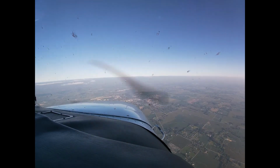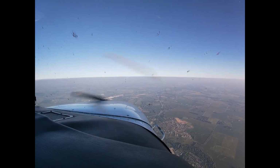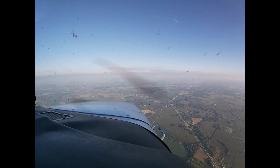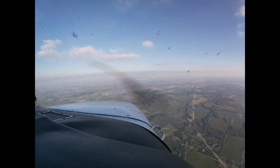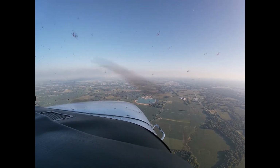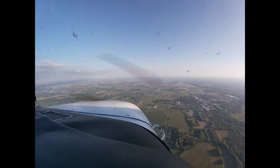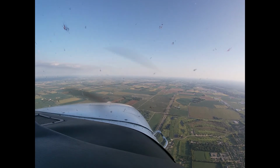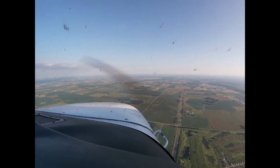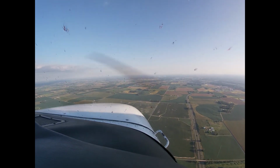Cessna 925, descend and maintain 4,000, fly heading 125. Descend and maintain 4,000, left to 125, 75925. Cessna 925, turn right heading 140, that should put you about a 4 mile base entry. Right to 140 and we have the field in sight.